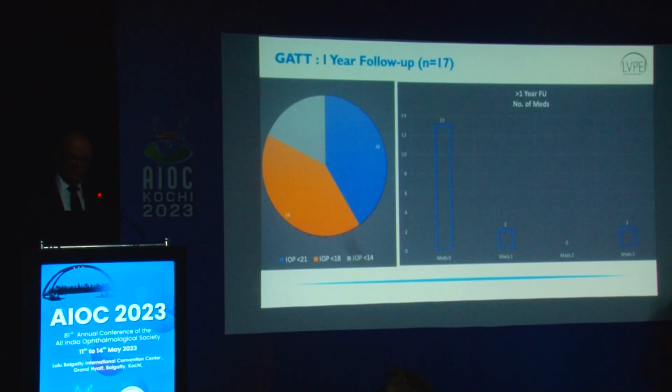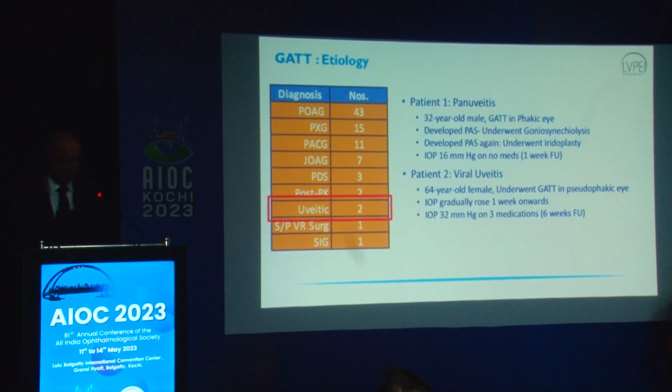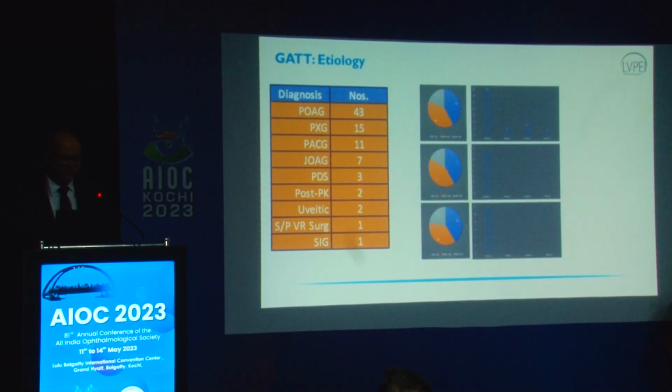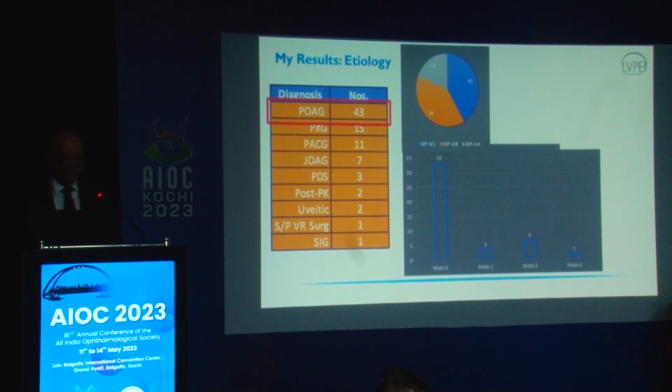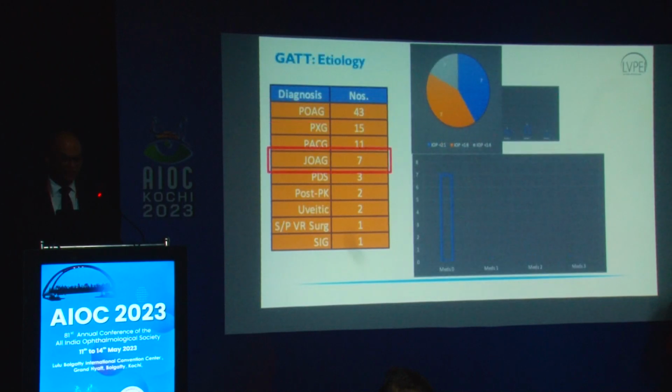And this is the 1 year data: of the 17 patients who followed up for 1 year, 13 are not on any medication, 16 have intraocular pressures lower than 21, 7 of these lower than 14. And I already told you 4 patients needed repeat surgeries. Now, 2 patients where it did not work, I am counting the goniosynechialysis patient also in this, are uveitic glaucomas. They were both open angle glaucomas, but it did not work for them. So I don't know what is happening. POAG works well. It is very well established. Intraocular pressures are also good.